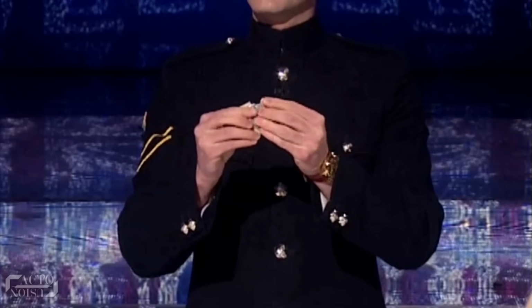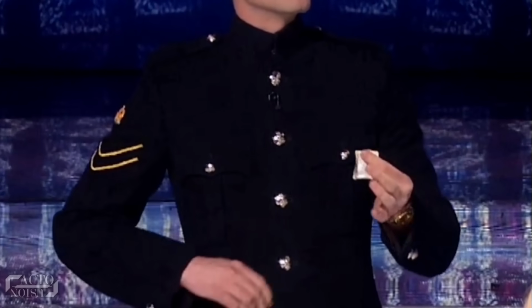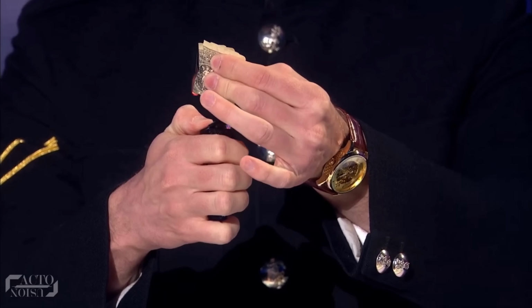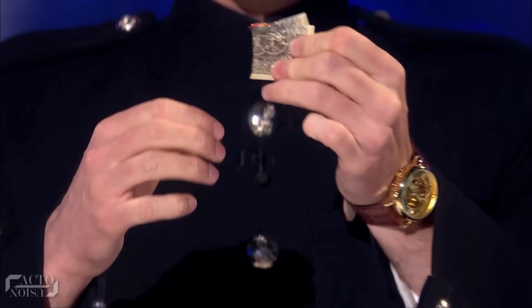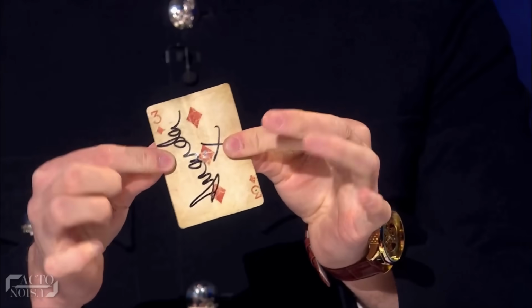Very carefully, he took the torn pieces behind his fingers of the other hand and kept them inside the pocket of his jacket with the act of getting a lighter. Now, he only burnt the extra edges of the piece of card which remained stuck over the actual card and then blew out the fire. Finally, when he opens it up, we get the actual card signed by Amanda.